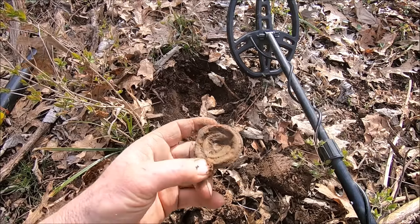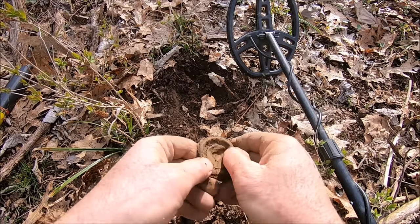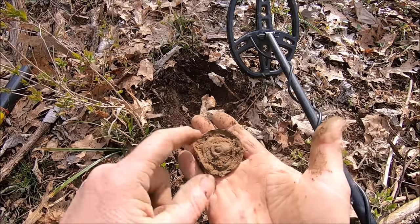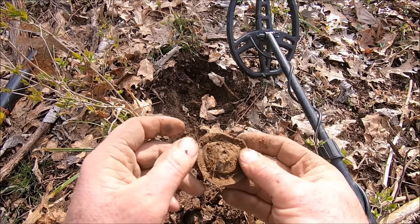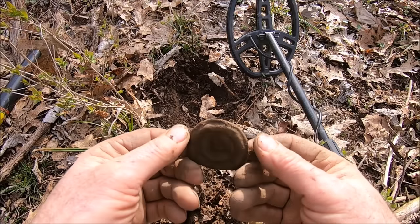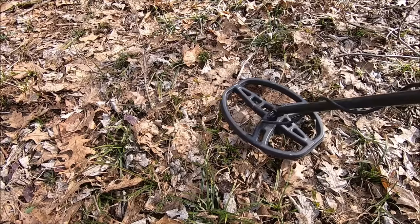Oh, it's got a set of C. Maybe it's Confederate. It's probably just like a star or something in there. This is a bridle rosette, probably. It would have had lead in the back with some hooks. And that would have gone on the side of a horse's face as a decoration. On the leather, not in the skin. That's a good find, though. That's really, really cool.